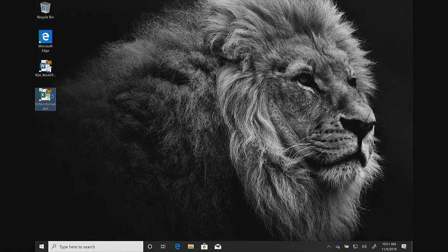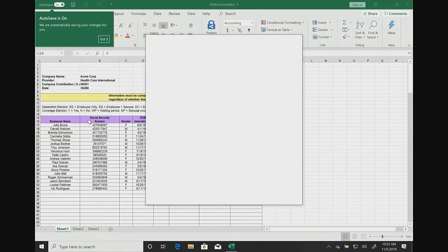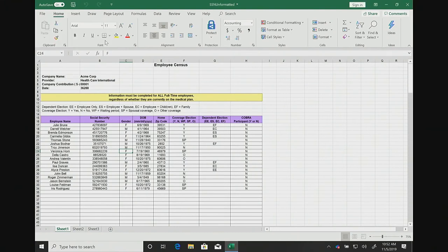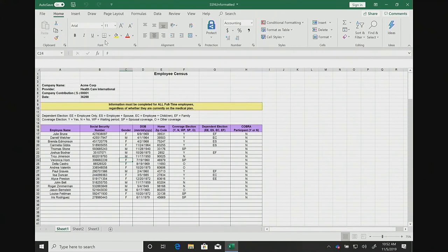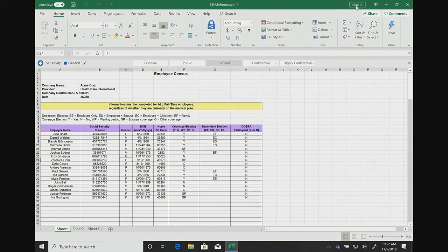So I'm going to open up this file. Of course, this file is going to have some sensitive data in it. Of course, this is the very first time that I'm opening up Office whatsoever, so it'll take just a minute to log me in. It's already applied the Azure Information Protection label right in my Office client. Let's try to expedite. I don't want to do that.